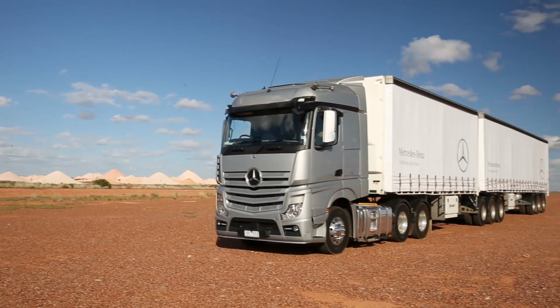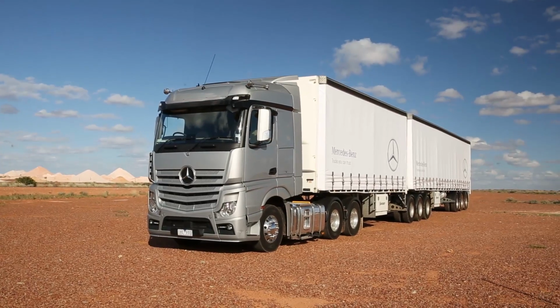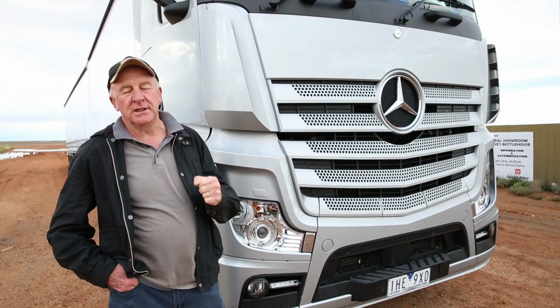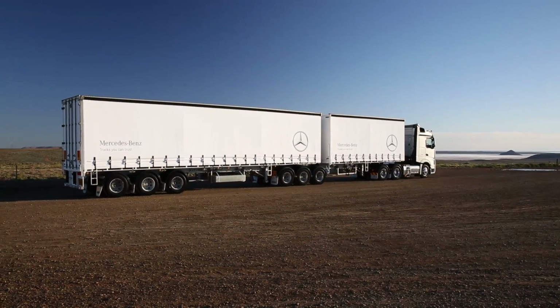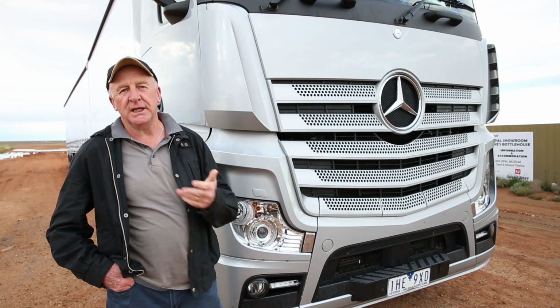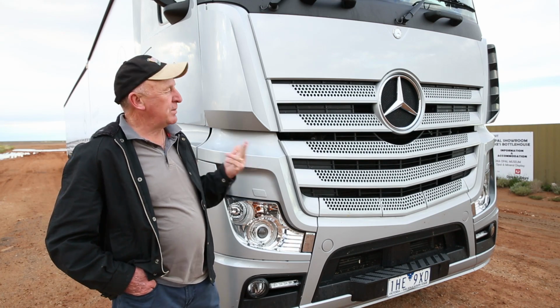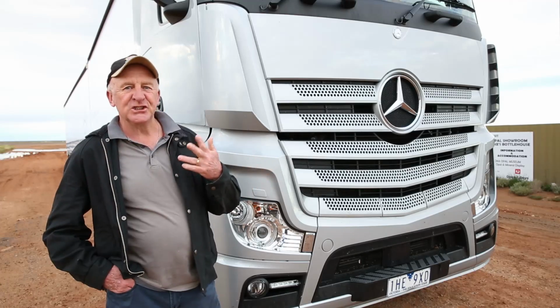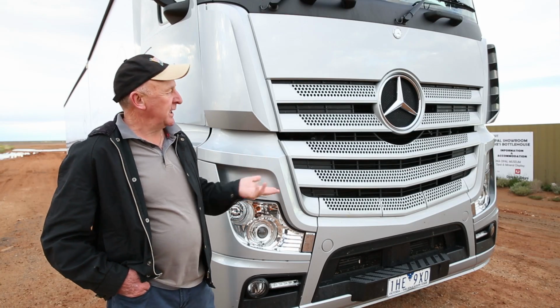This is the new 2658 Mercedes-Benz, and this is the truck that so much depends on for Daimler. It has the potential to put the Mercedes-Benz mark right back on the map. We're heading up to Alice Springs, so there's still plenty of time to go, plenty of distance.